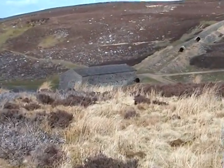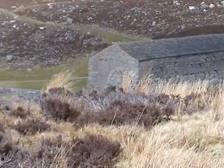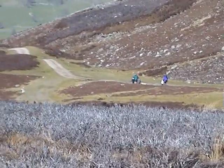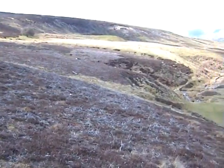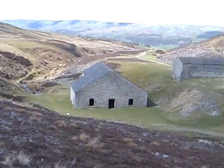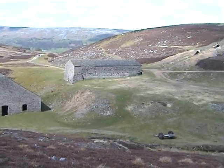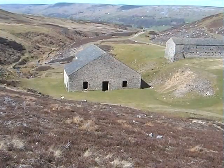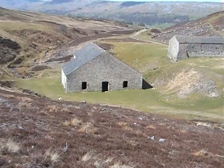As we go down the valley, we can see the buildings start to appear. The peat store, the walkers heading down another track. And there's Grinton Smelt Mill itself, with the peat store in the background. And to the right, the chimney going off up into the top of the moor. We'll go down and start to consider these areas.